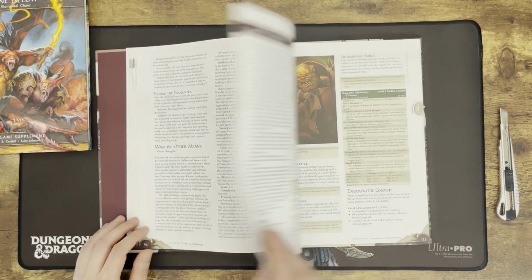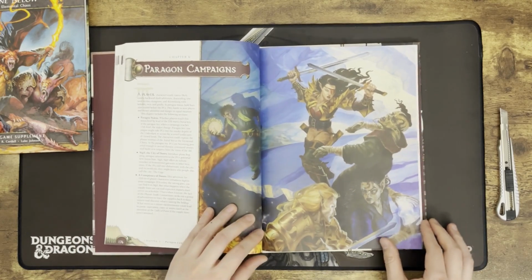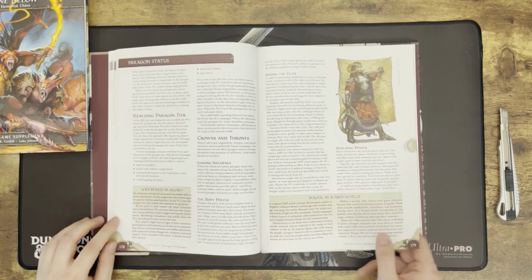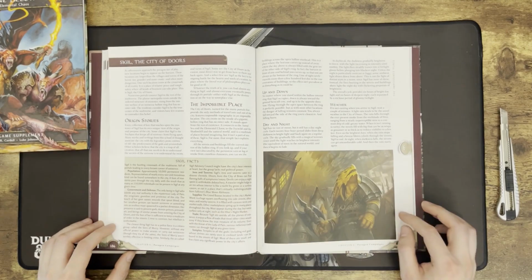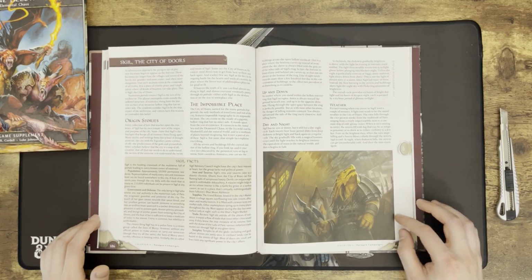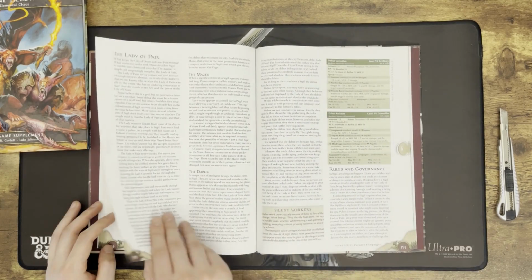So Paragon campaigns, this is talking about high-level adventures, how to design them, and how to run them. I've personally not run any high-level games, so that might still be some good information in there. Now we come to the section with Sigil. This piece of artwork depicts a city which is contained on the inside of a torus, a ring-shaped thing. However, I feel like this piece of artwork depicts the city as being very claustrophobic. I know a little bit about what this section covers.